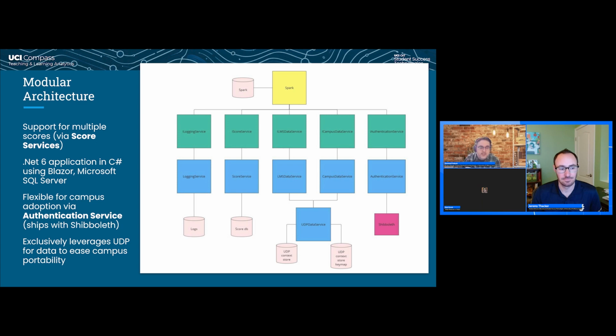Technically speaking, it's a .NET 6 application written in C# using Blazor on the front end, Microsoft SQL Server on the back end. I can go more into that if people would like later on. Our goal is to make this extremely flexible and extremely shareable, so we're leveraging as many common technologies as we can. It uses Shibboleth to authenticate into it. The data is exclusively driven from the UDP. We don't have any custom data pulls from UCI specific data sources.